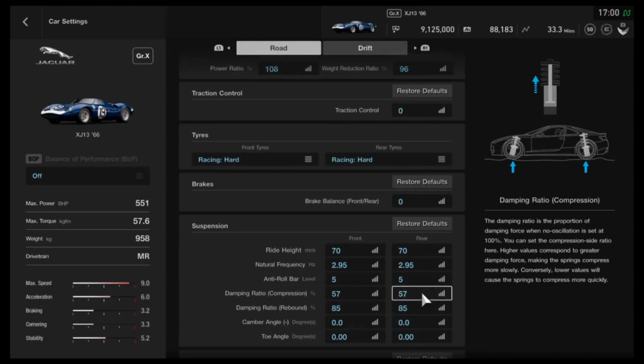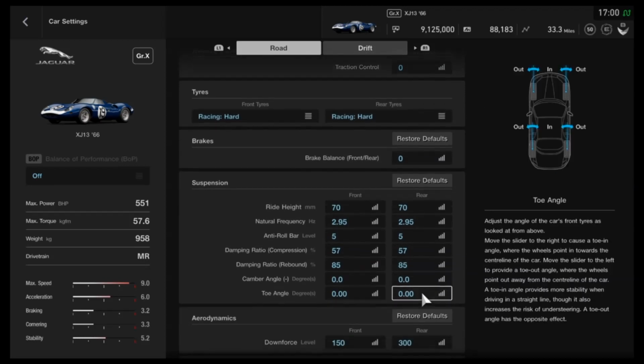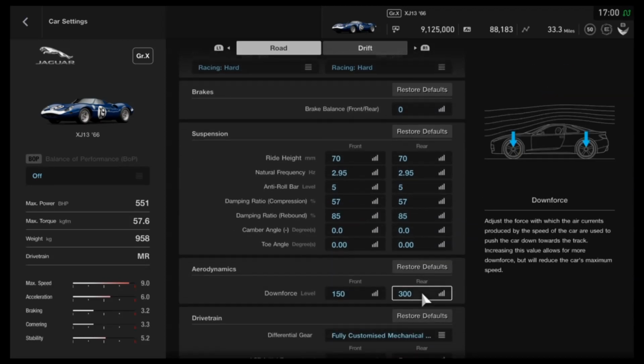As far as the dampers, for compression we've got 57, 85 for the rebound, no camber, no toe on this one. Downforce is adjustable, which is pretty nice. I've got it as low as possible because we are on Le Mans, and many people will probably use it on Le Mans for the classic events. If of course you take it on a different track, you will want to potentially increase that to sacrifice some top end speed but improve your grip through the corners.